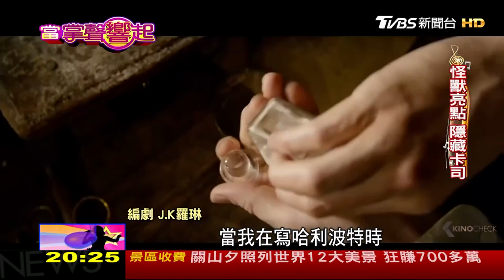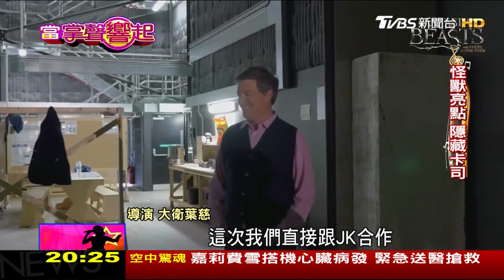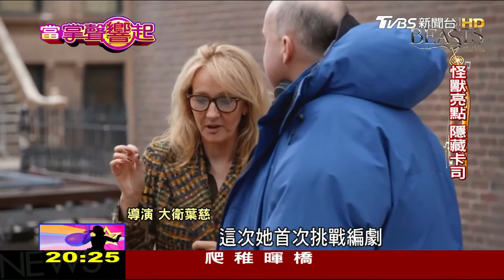While I was writing Potter, I became quite interested in Newt Scamander. And this time we're working directly with J.K. It's her first screenplay. She really is our leading lady, as it were.